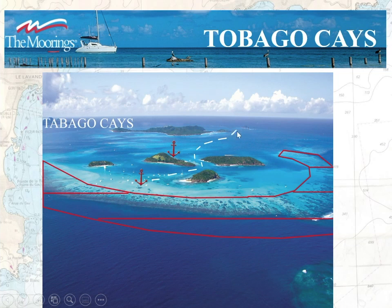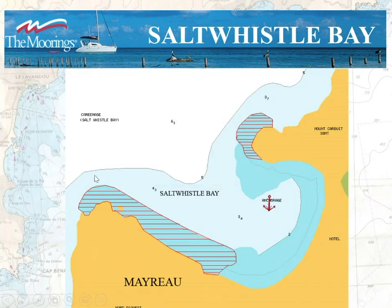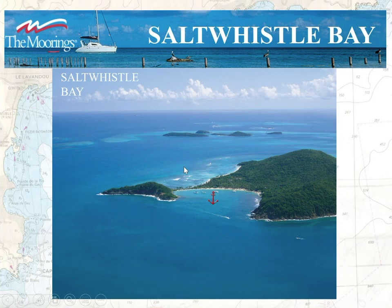You come between Catholic Island and the point of Mayreau, which will then take you on into Salt Whistle Bay. Coming into Salt Whistle Bay, the north part of the point gets really shallow, and the south part of the point also has a reef. So it's wise to stick to the middle of the bay as you come in. Salt Whistle Bay has a really wonderful beach and depths of 7 to 8 feet of water in the anchorage. Mooring balls are available, which will cost you 60 EC for the night.